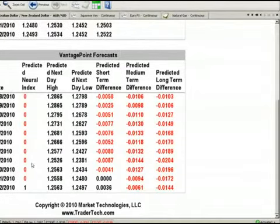So we can see here that after multiple days, with zero meaning neutral on the neural index, a very powerful indicator from Vantage Point, clearly the last multiple days, for weeks, has been zero. We've now just turned to a 1. Our high tomorrow 125.63, our low 124.97.